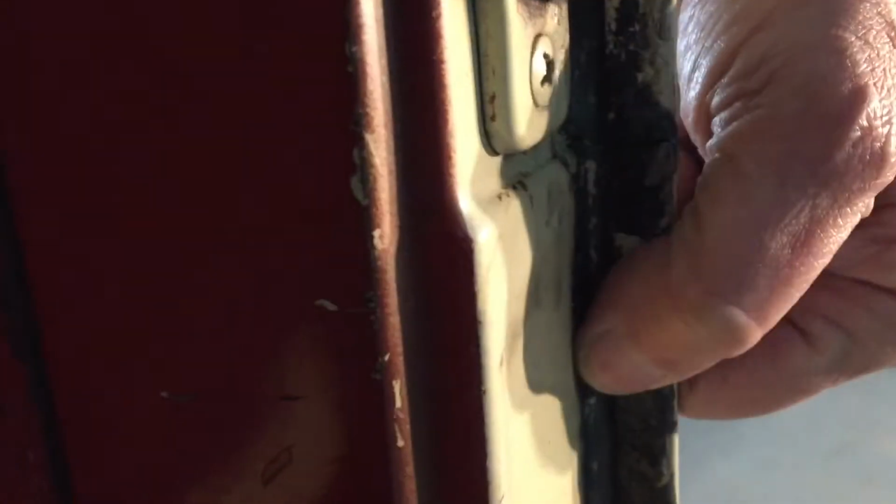Sometimes welded, sometimes they're just crimped and smashed on and sealed. You want to look at those edges, make sure they're not all rusty or they haven't been filled to the point where that inner lip is missing. You can't even see it anymore, as well as looking along the edges. These edges look really nice. Doesn't appear as though there's ever been any rust along any of these seams.